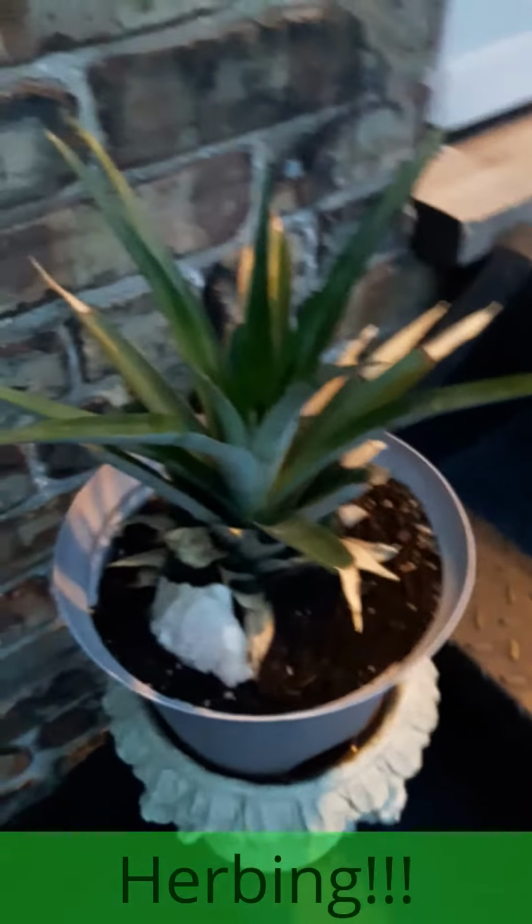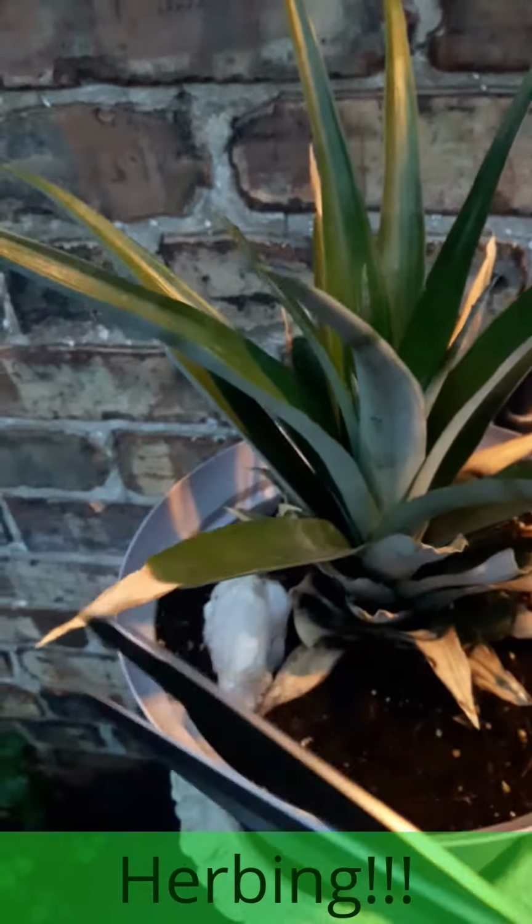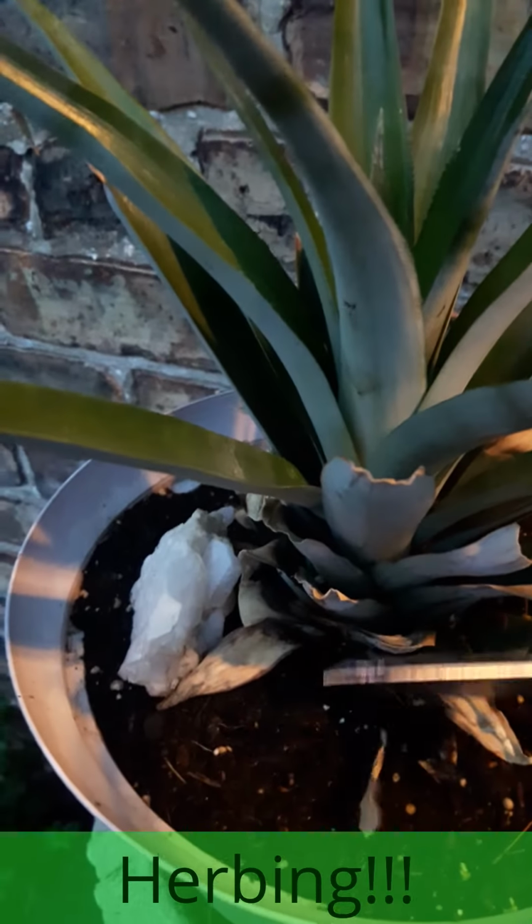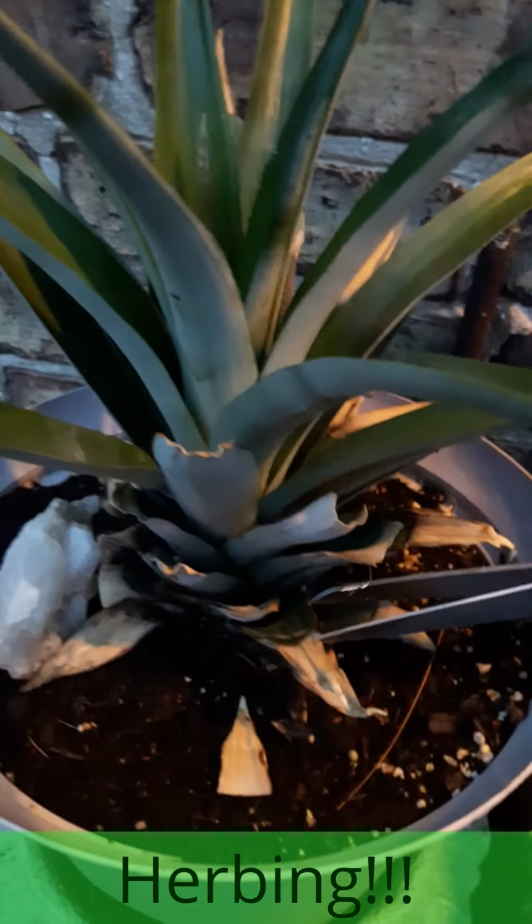And right down here we have my pineapple. I've been wanting to cut this off because I don't like seeing all that dead stuff.